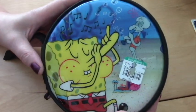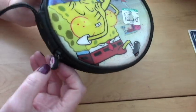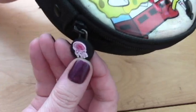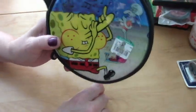Got this beauty for 99 cents. SpongeBob. Oh, it's got one of those jellyfish on the thing here. My nails are all chipped because we were doing work down at the beach. We just got back. So, raw thriftage.